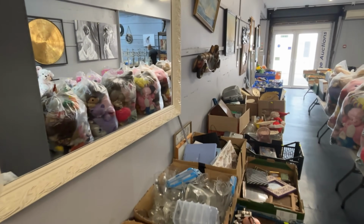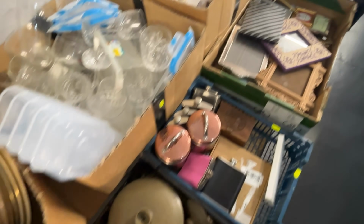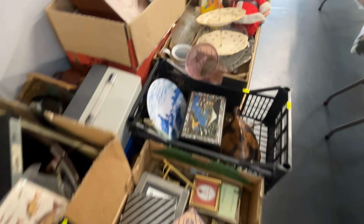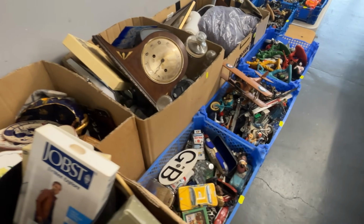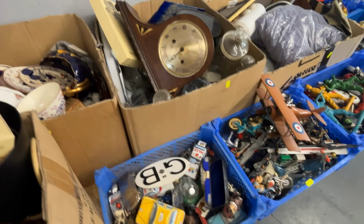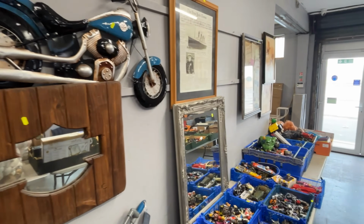As we come down here, we've got mirrors. We've got more various boxes. This is Denby or something like that, is it? And down here we've got more boxes of assorted Christmas stuff, and goodness knows what else. There's just loads and loads of gear everywhere you look. All the boxes are full. There's so much gear. There you go, all of that there.